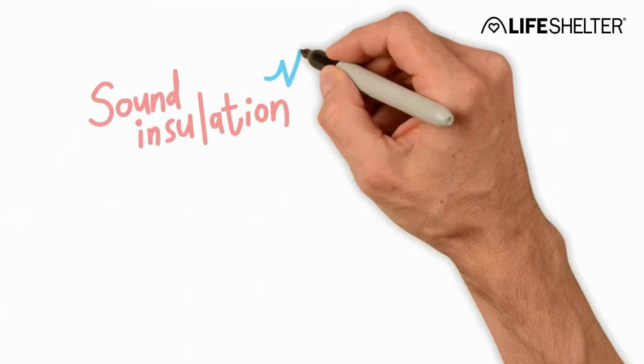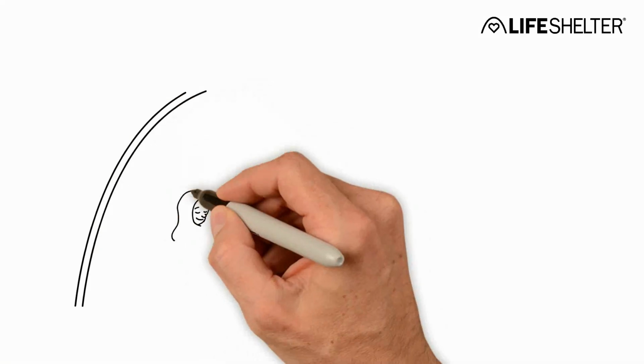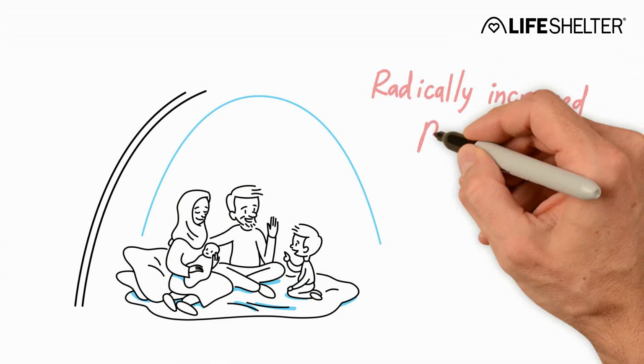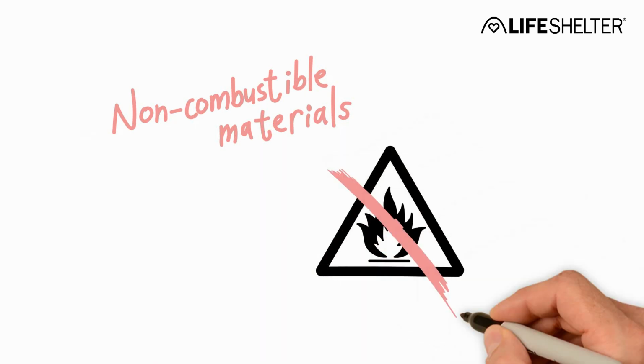Lifeshelter also offers efficient sound insulation. This both markedly reduces the stress from outside noises and allows for conversation inside the shelter without having others listening. This radically increases the much-needed feeling of privacy when living close to other families. Lifeshelter is made from non-combustible materials, significantly reducing the risk of fire accidents. Lifeshelter is ideal as a temporary solution.